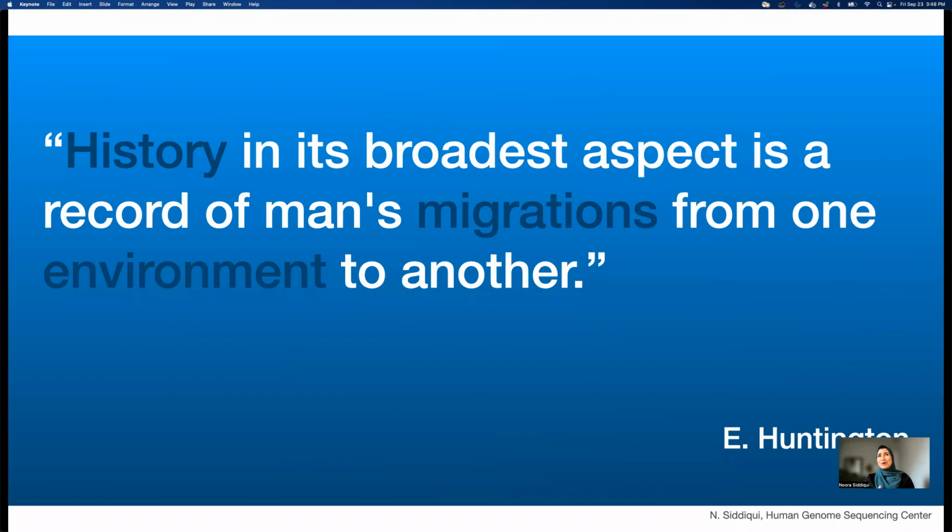And I really love this quote. History in its broadest aspect is a record of man's migrations from one environment to another. So just a little overview or insight. In terms of timeline, it took us around 3 months to validate Dragon, and the total migration took around 6 months, but these two were kind of happening concurrently and overlapped. So the actual migration of our clinical genomics pipeline happened in around 3 months.